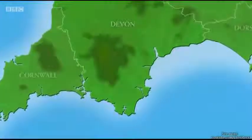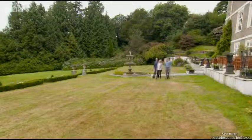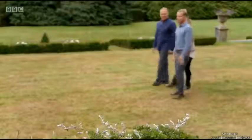Darren and Tracy have holidayed in the South Hams area of the county and would like us to concentrate our property search there. I've come to meet them on Devonian soil to go over the specifics of the house. Well, welcome both of you to beautiful South Devon.